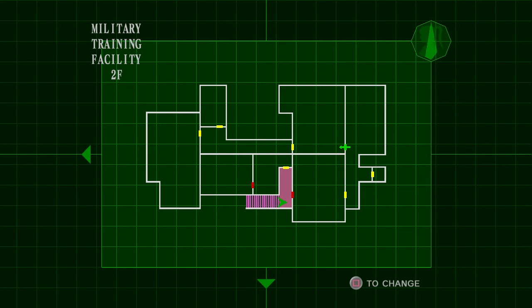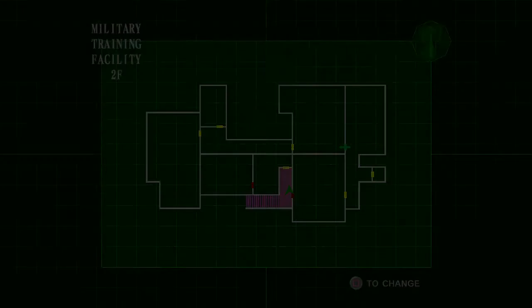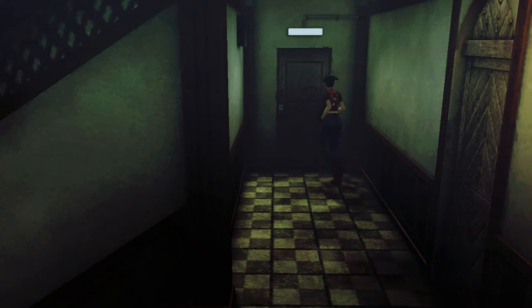Okay, where do I find this room? It's probably not here. Maybe up here? I have a feeling that room further up to the upper left, that little rectangle room, is probably the save room. Okay, this door is locked. The doorknob is missing. I can't open it. Might as well go through this one.